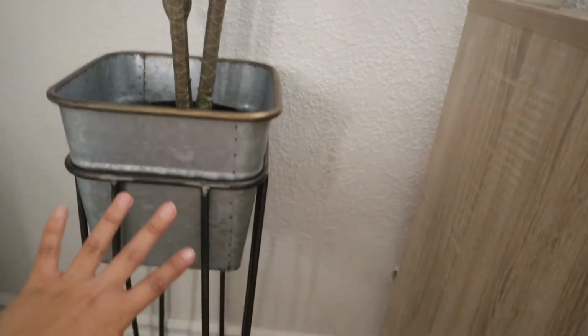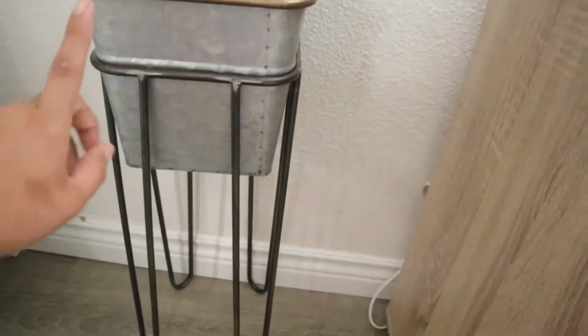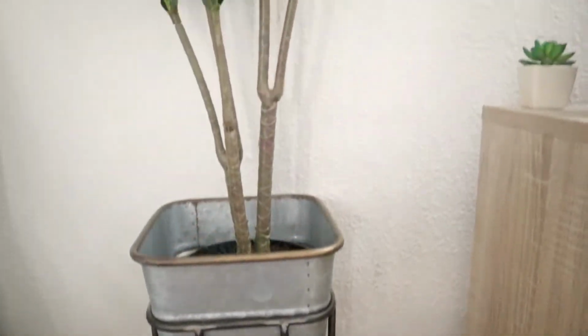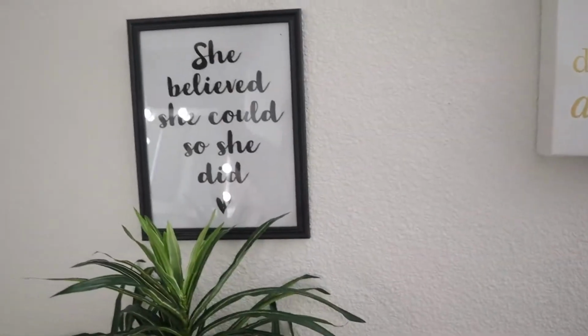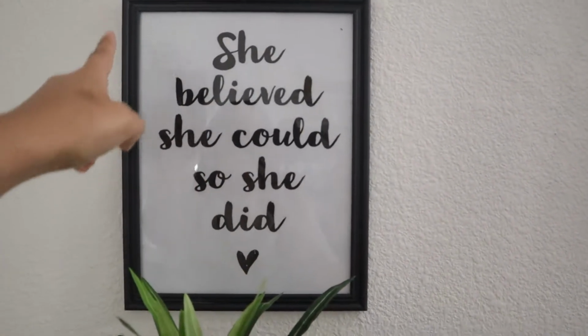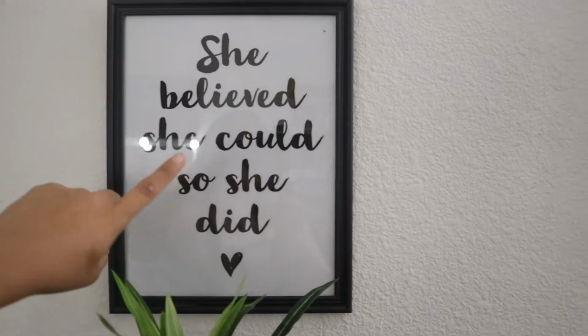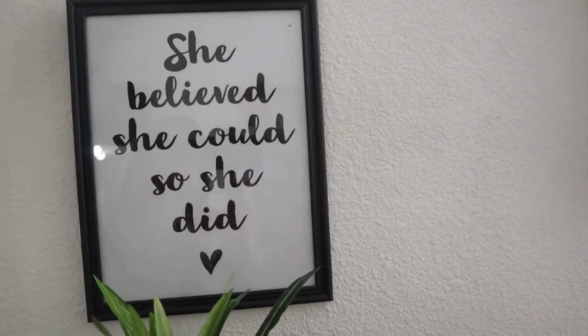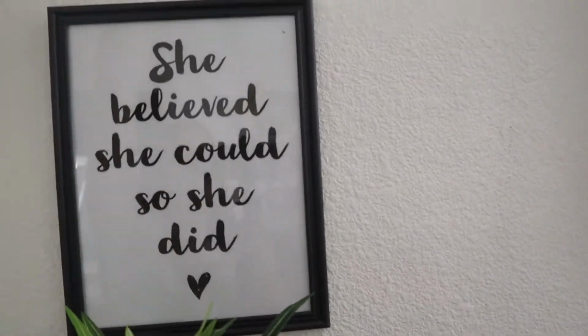And then this little rustic piece, I actually found this as well on Hobby Lobby. I absolutely love it, you guys. For the next piece, you guys, I also DIY'd this guy right here. I got the frame again from Dollar Tree, and I printed this out at home, and it was a quote from Pinterest. It says, "She believed she could, so she did," with a little heart. I thought it was so cute.